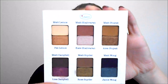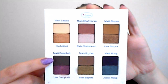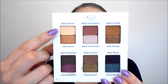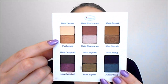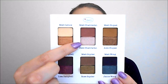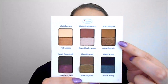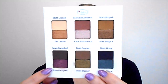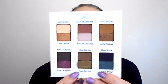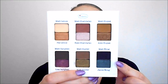So here is what the palette looks like up close. The top rows are matte and the bottom rows are shimmer. For this first duo we have Matt Lemos and Pat Lemos, Matt Shavaran and Kate Shavaran, Matt Stupak and Alex Stupak, Matt Campbell and Lisa Campbell, Matt Snyder, Rose Snyder, Matt Wong, Jamie Wong.